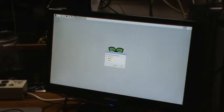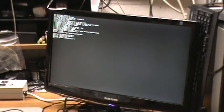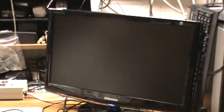There's a mosquito in here. Oh boy, that's going to be bad. Okay, here it goes. So it's shutting down now. Now it's going to reboot.